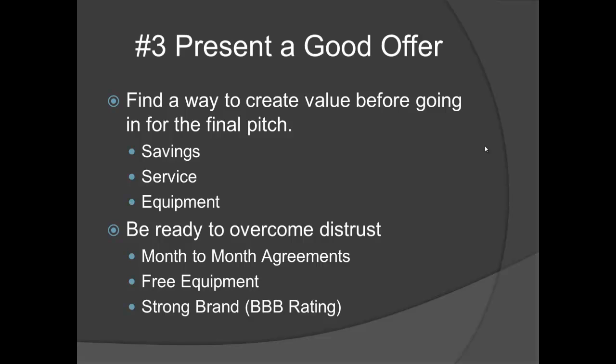Now, I'm a huge proponent of the month-to-month agreement. For those of you that are still selling 3-year agreements, I would highly encourage you to find a processing partner. We only use processing partners that do month-to-month agreements, and I'll tell you why. The retention rate on a month-to-month agreement is actually higher than a 3-year agreement. Okay, now let that sink in for a second and think about that. Some of you have a misconception that if you don't have them sign a 3-year agreement, they're more likely to cancel, but that's actually not true. And here's the reason why.